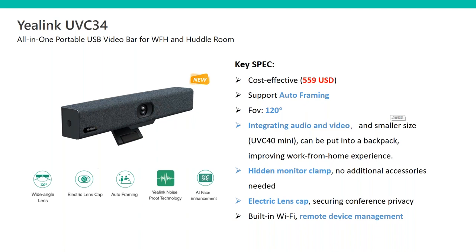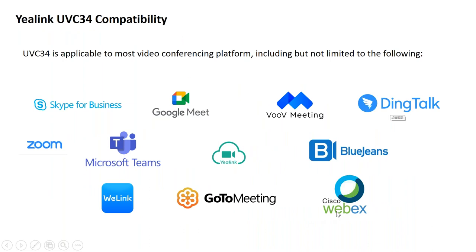For huddle room scenarios, it can support the auto framing feature and a super wide 120 degree field of view. So everyone in the conference room can be easily seen without adjusting the camera. And the UVC34 is cost effective because it's designed for personal use. Its price will be like $500, $559. This is the price. And you can see the UVC34 can also work with most video conferencing platforms, including but not limited to the following.